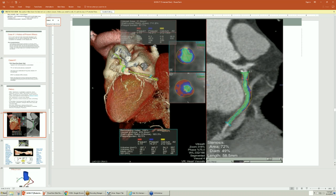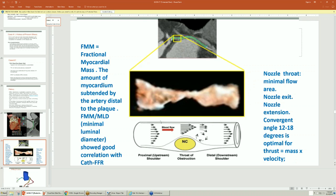So we're going to talk about fractional myocardial mass and how that relates to the minimal luminal diameter of the vessel, and the relationship of fractional myocardial mass to the minimal luminal diameter of this vessel is basically proportional to the FFR. And you know how important FFR is. That's the gold standard now as to whether you stent a vessel. So we're looking at composition, and composition is extremely important. Morphology is extremely important. And then hemodynamics is extremely important. So let's go on over here, and we'll get some idea about the hemodynamics.